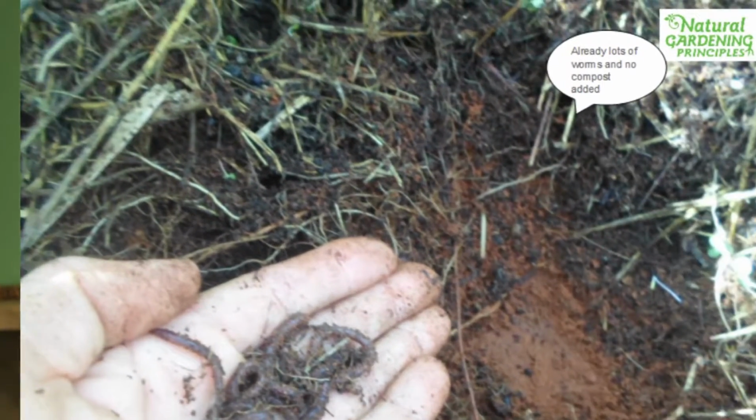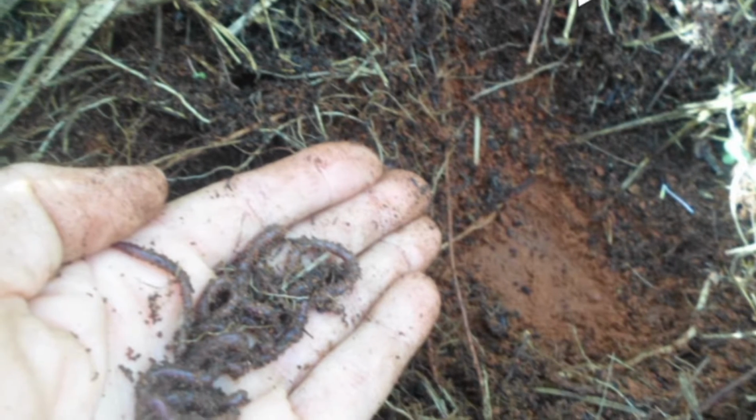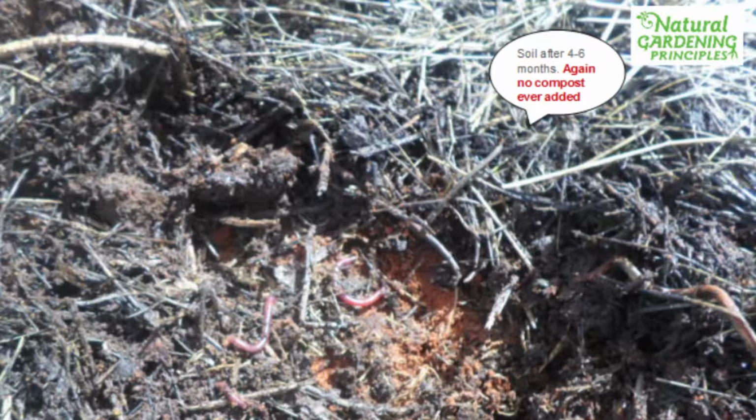Within 4 months, this is what I had there already. Scratch anywhere and you get worms, and there was not a worm in sight, I can assure you, in the middle of the Kalahari. At 4 to 6 months, you're dealing with layers of the stuff, and there's no compost added. I didn't have the luxury of compost, and in fact we don't say that you should or should not add compost, but we don't add compost to this process.